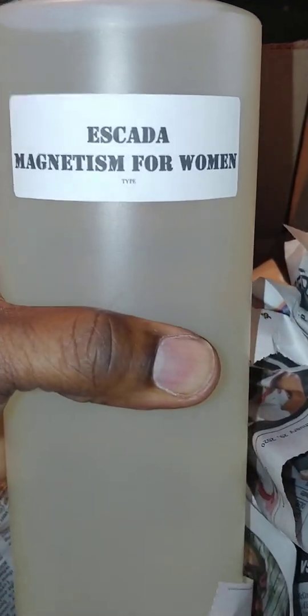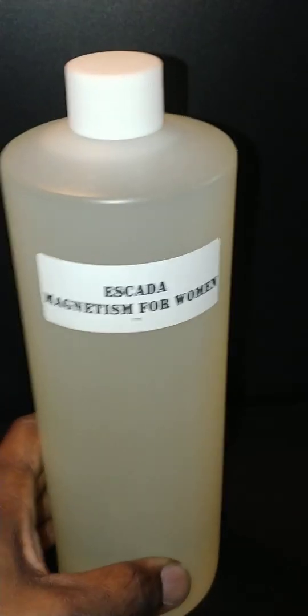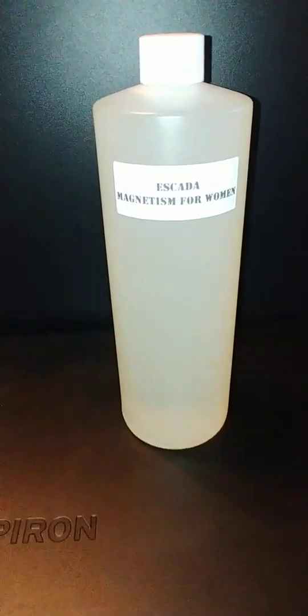Okay, we got fragrance out here. Are you kidding me? Look. Somebody's ear must have been ringing. They must know I was talking about them, because since I've been dealing with this company, I've rarely, and when I say rarely, I mean rarely seen them label anything. Let me get everything back in focus here. There we go. So that's Escada Magnetism for women.